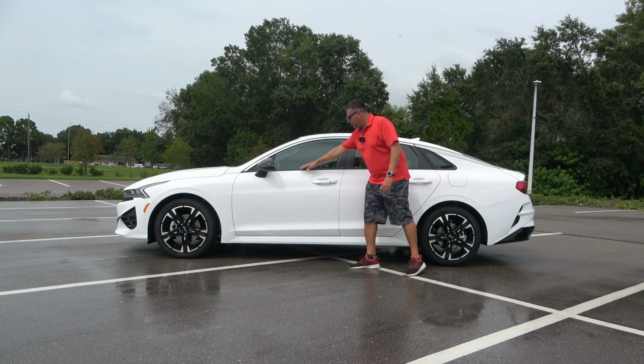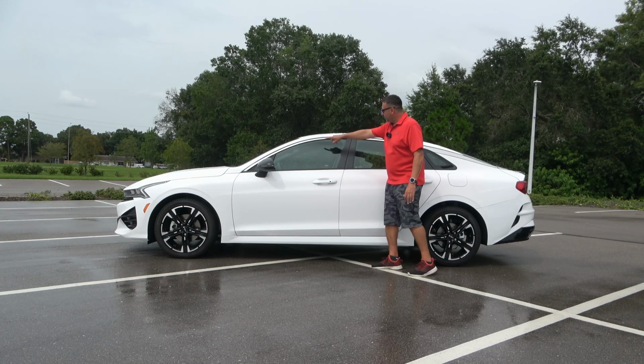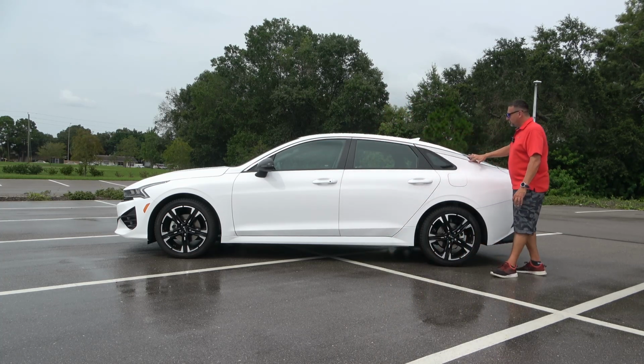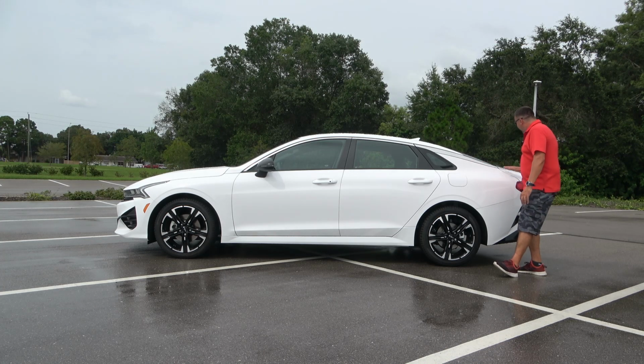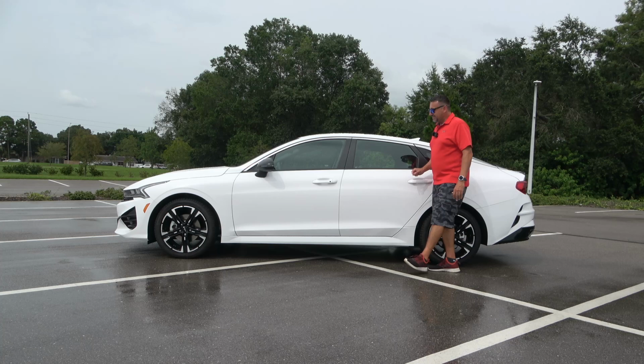And check out the trim around the windows. On top, you have this satin chrome trim that goes all the way across, kind of gets larger to the back of this vehicle, and then wraps around the trunk of it, which is a super cool design.